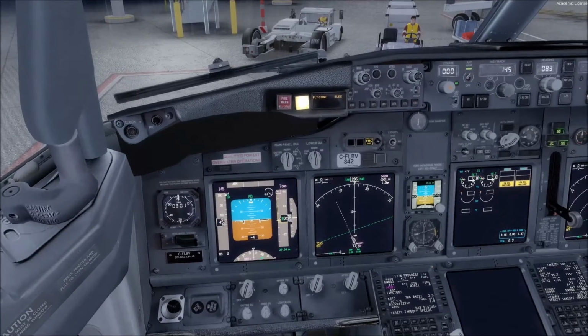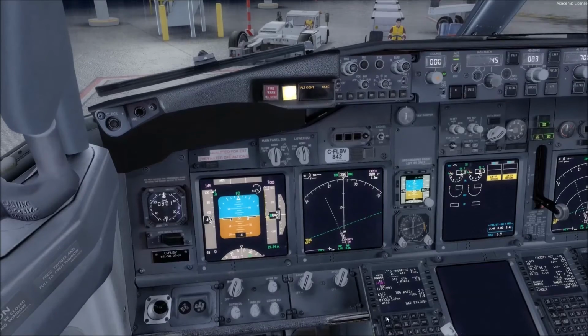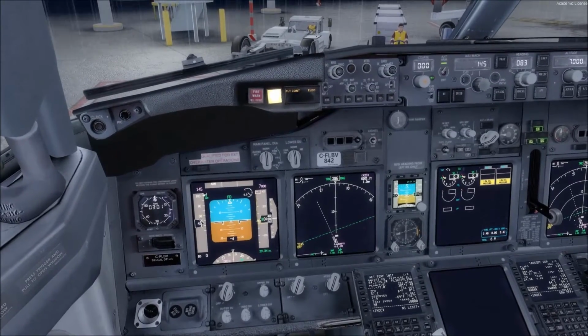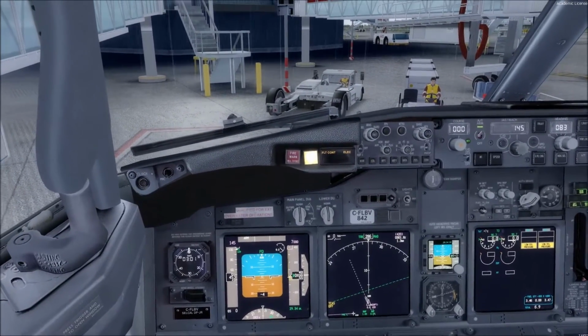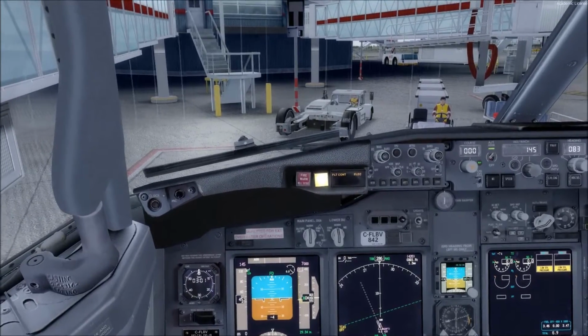Verified takeoff speeds. Verified. Check. Alright, we're good there. Just taking a look at our progress. Transition altitude, we're good at 18,000, of course. So pretty much as the pilot flying, my only responsibility from here after the pre-flight checklist is to check the takeoff and landing data cards, which is good enough.